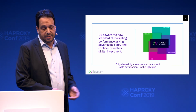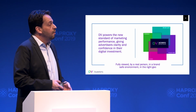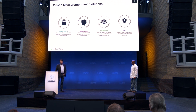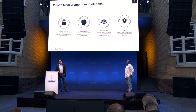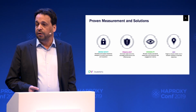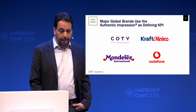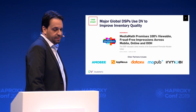Our solution is basically a way for publishers to know that their ad was viewed by a real person in a brand-safe environment in the right geolocation. Some of the measurement and solutions that we can give our customers are around brand safety, making sure that the brand is safe and meets their requirements. Solutions around fraud, solutions around viewability, and geolocations. Just a couple of the brands that are using our services.